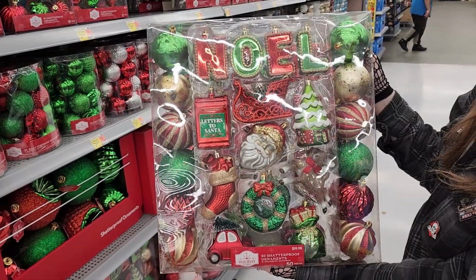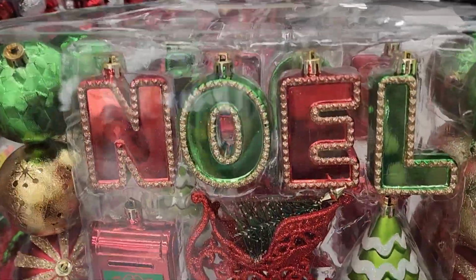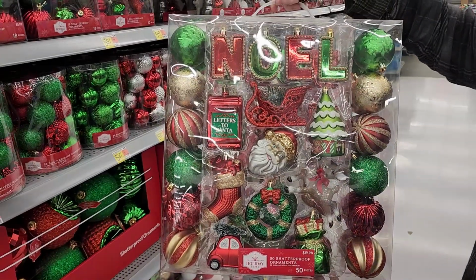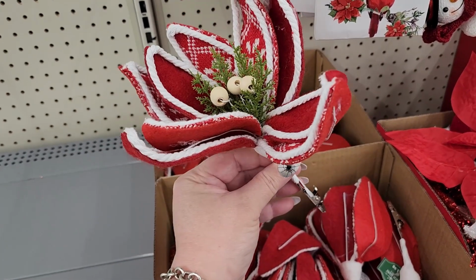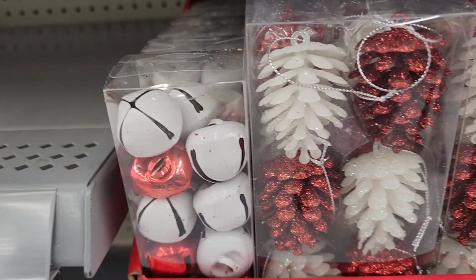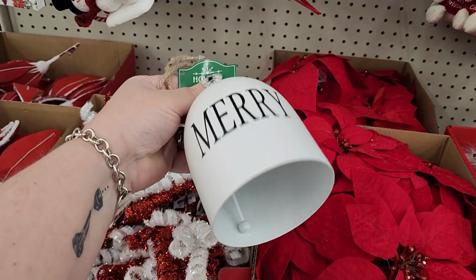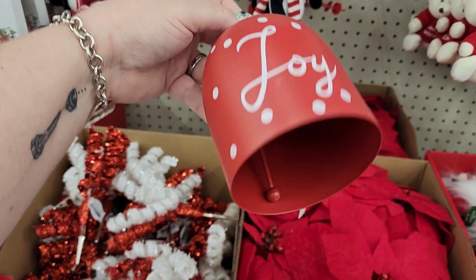Look at this for 20. You get 50 shatterproof ornaments. Lots of cuteness to be had here. $4. $2 for the clips. $3.47 on these boxes of ornaments. $4. Also in red.